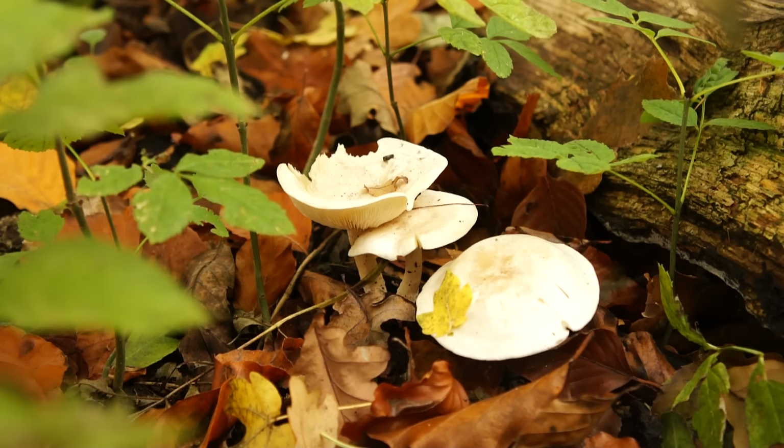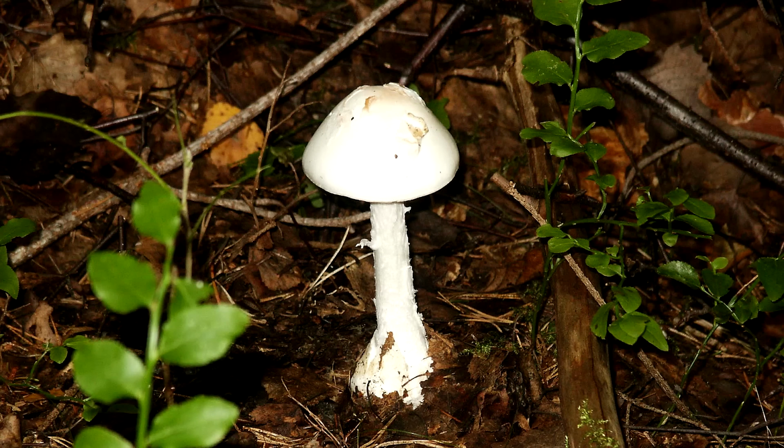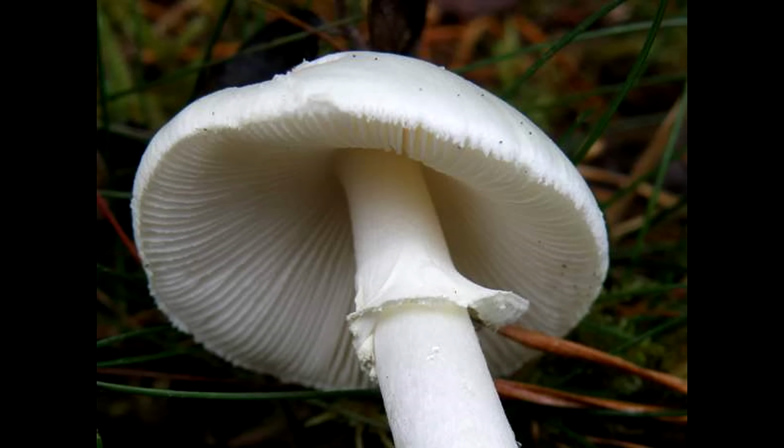Any mushroom that has a white cap, white gills and white stipe should be avoided anyway because of its resemblance to the destroying angel, Amanita virosa, one of the deadliest mushrooms in the world. Not one for the stew pot.